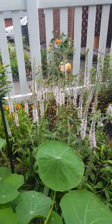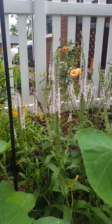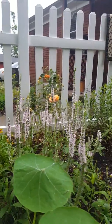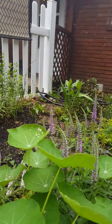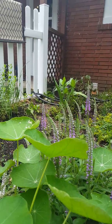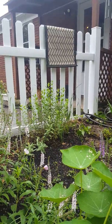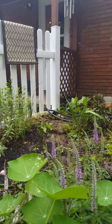This is the white Veronica or Speedwell plant. Looking good. And we have a purple one here, a clump of Russian sage, but the Russian sage isn't in bloom yet. I'd give it a couple more weeks, probably.